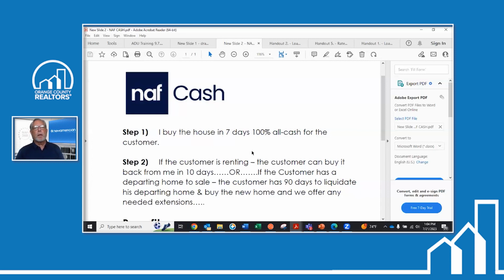NAF Cash is a program where I'll go in, I'll buy the house for your customer all cash in 7 days. I'll give you a bank statement showing $3 to $4 million or even more in that account, so you can show the seller. We'll take the house off the market immediately and we'll reserve it for your buyer at the end of the day.